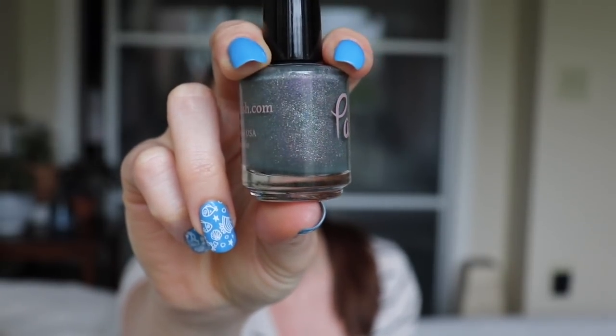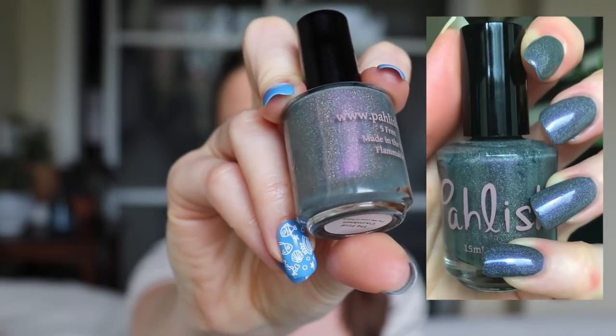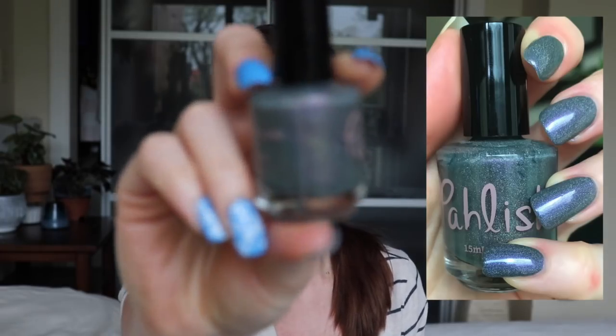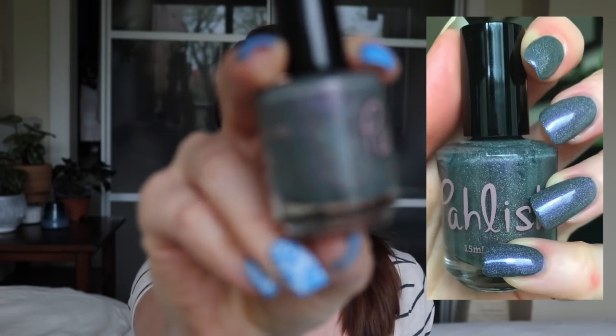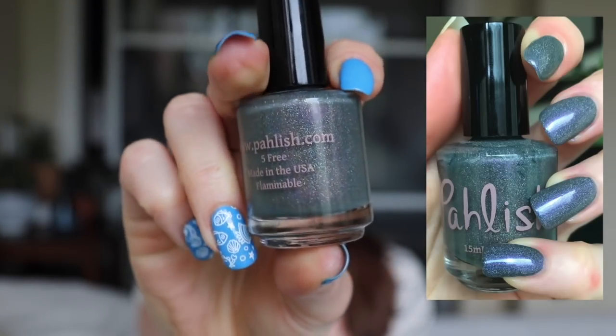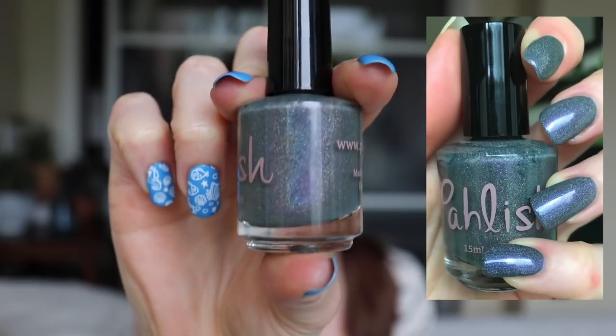And this is just a pretty grayish color with a little bit of a reddish shimmer in there, and then it also has a linear holographic running through that. So that is, let me hold it up again. Sorry, I always take it down to look at it and then I realize I probably didn't show you guys enough of the polish. So again, that is Final Countdown from Polish.